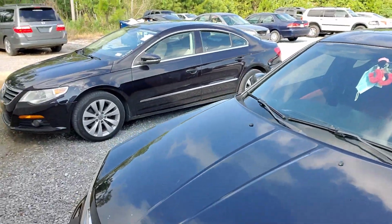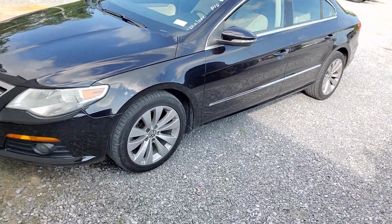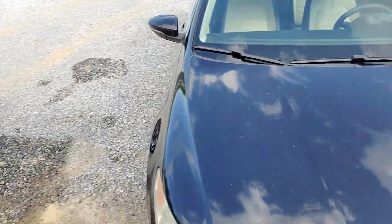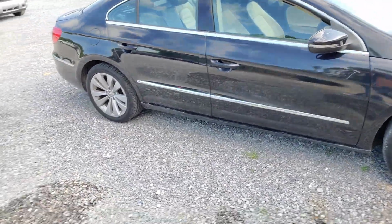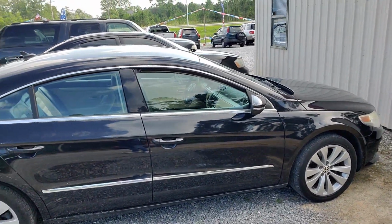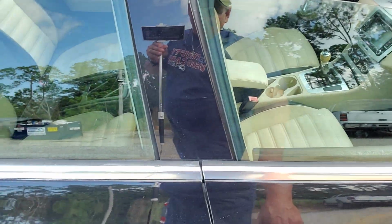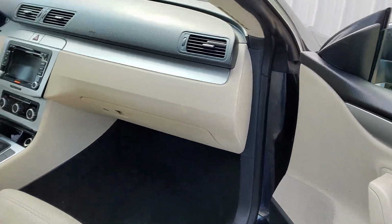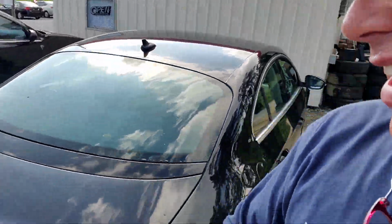Then what we got here? Oh yeah, look at this. Look at the way she sits. Hey, it's a 2010 Volkswagen CC. Oh, yes it is. Volkswagen came out with the CC to rival BMW, Mercedes. It ain't a BMW or Mercedes. I drove it. That car is fast, folks. When I say fast, she's fast. She gets up and goes. I peeled out in 4th gear in the sucker the other day. Yep, 5-speed Volkswagen CC. Looks like an executive's car. I ain't gonna lie to you.